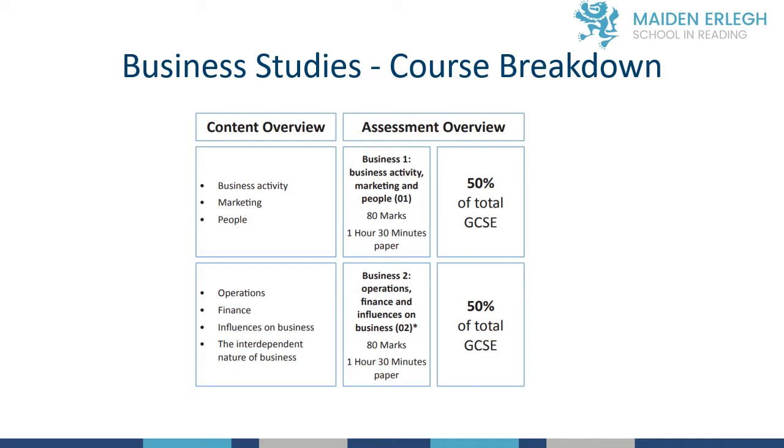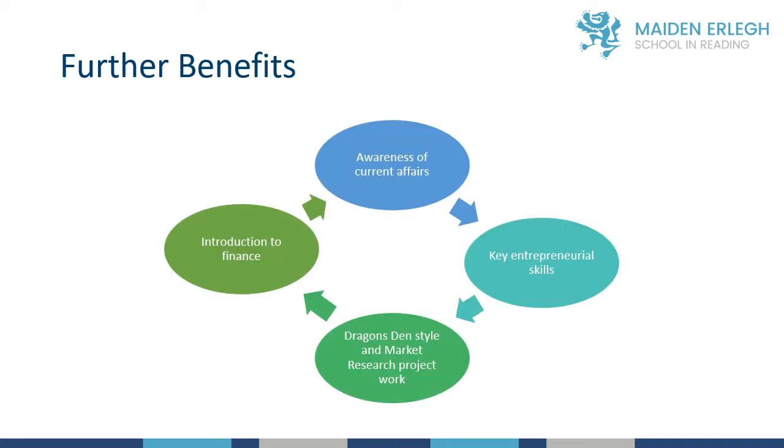In terms of assessment, this particular exam board assesses at the end of year 11 with 2 equally weighted exams. In terms of lessons and teaching, we like to use a variety of methods, including project work and workshops. We've also introduced some exciting Dragon's Den style activities as well, which the students love. So lots of different variety in the way that we run our lessons.